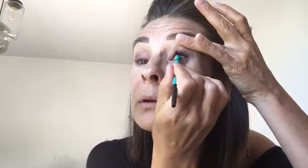And then I take the little smudger part and I just kind of smudge my eyeliner right away into my lash line so that if it gets smudged later on, I don't have to worry about it. I just do my makeup one time in the morning. And I don't touch it up or fiddle with it during the day. I just do it once and then it's done.